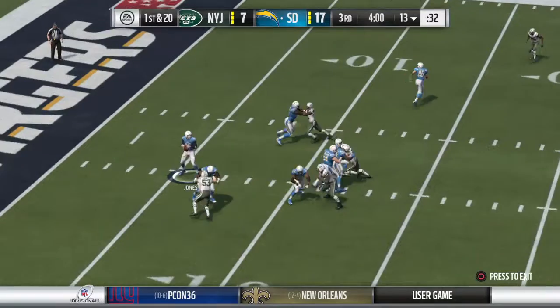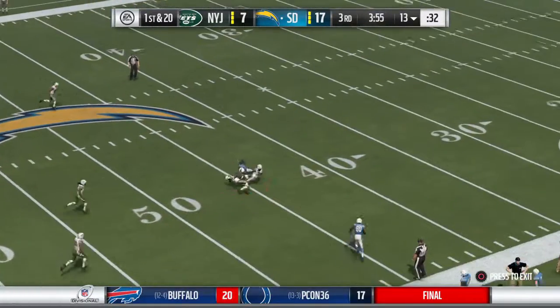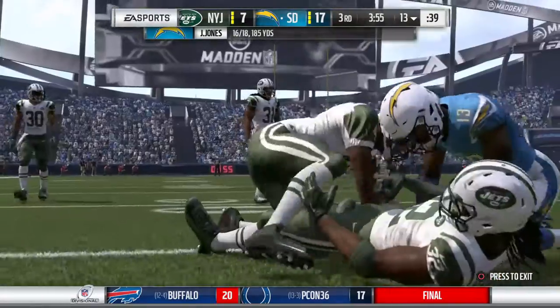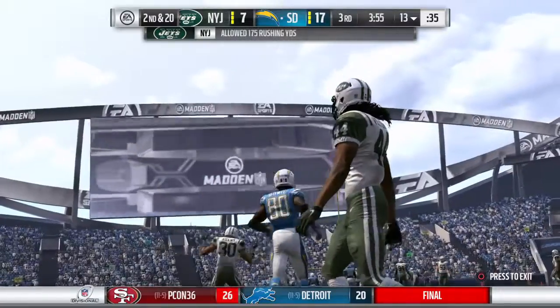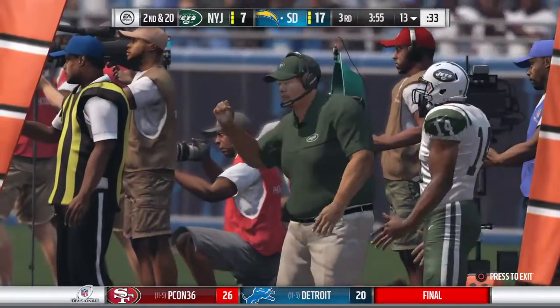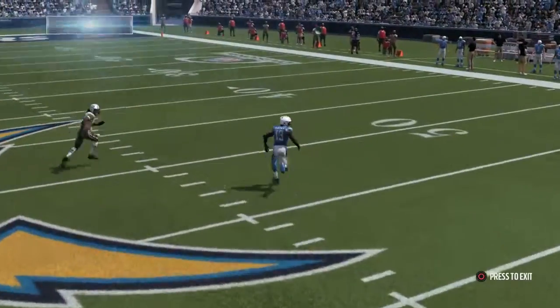Now a play fake here on 1st down. Finding time. He's going to launch this thing way downfield. And that one falls incomplete. Looked like he might have had position there, but he couldn't hold on at 2nd down. Well, they went for the big play there, but that drop could really hurt their momentum.